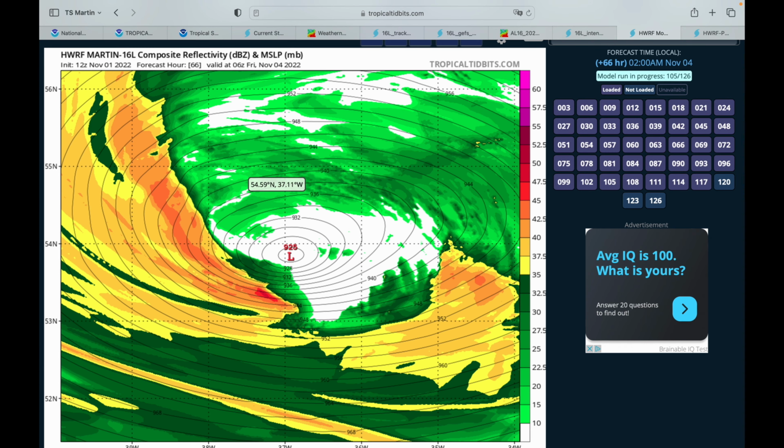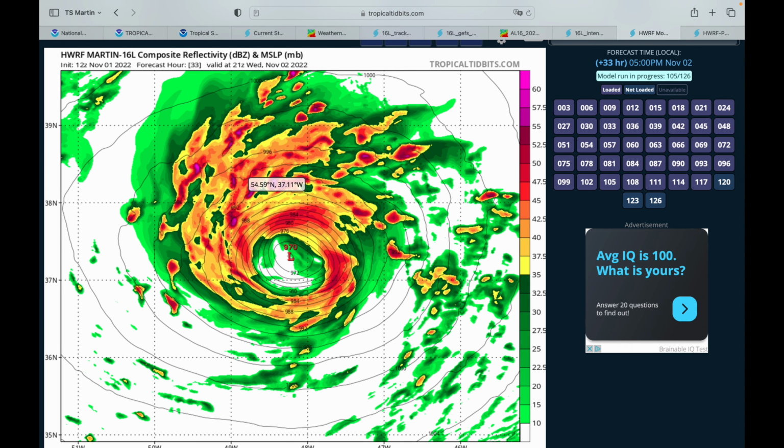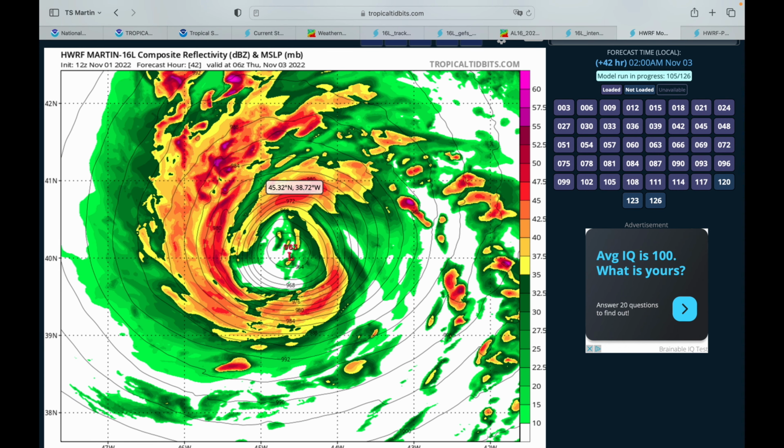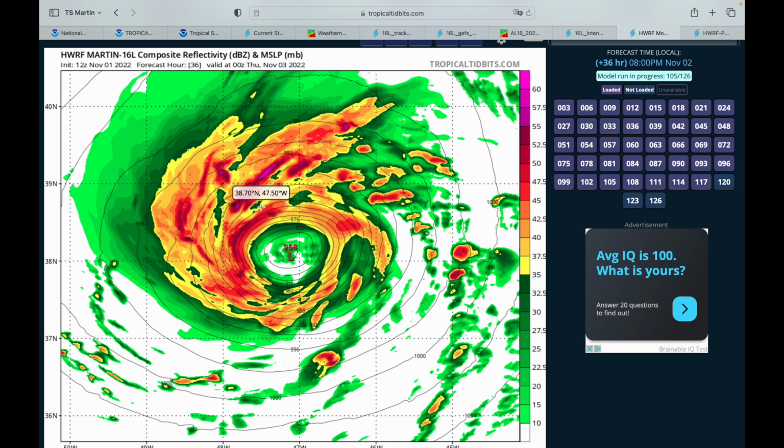You can see that transition happening pretty quickly here. These two images are only about half a day apart, 12 hours. So that transition from tropical to extratropical is going to happen very quickly. And that is one of the things that we have to time out with this storm. When is the storm going to go post-tropical?